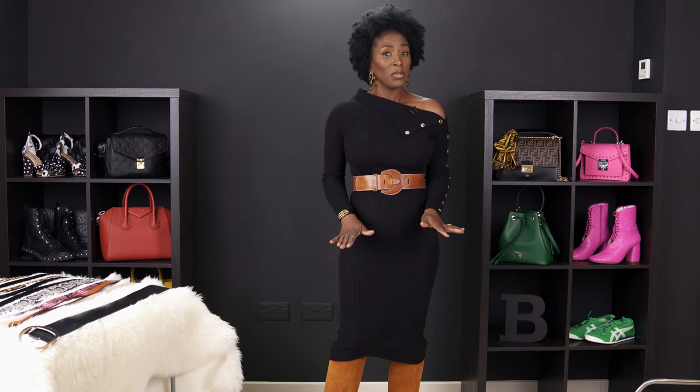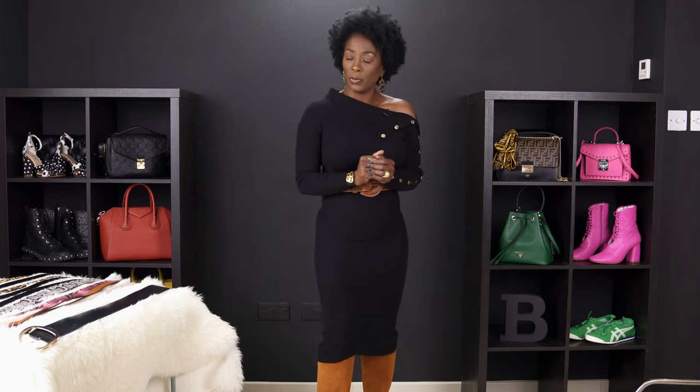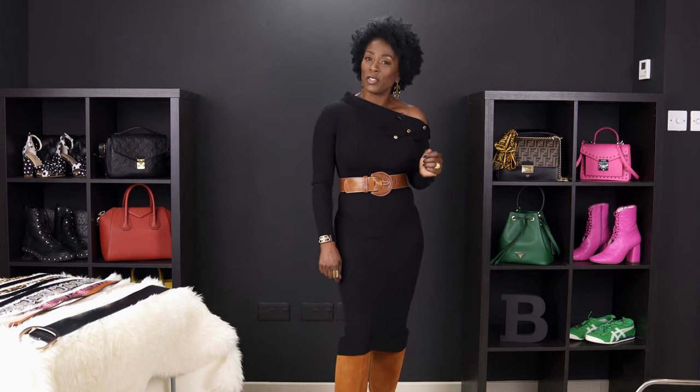They're cute. See how this belt breaks up this dress? It's still cute though, still stylish. It looks really nice, looks real put together. That third piece makes it look very intentional.